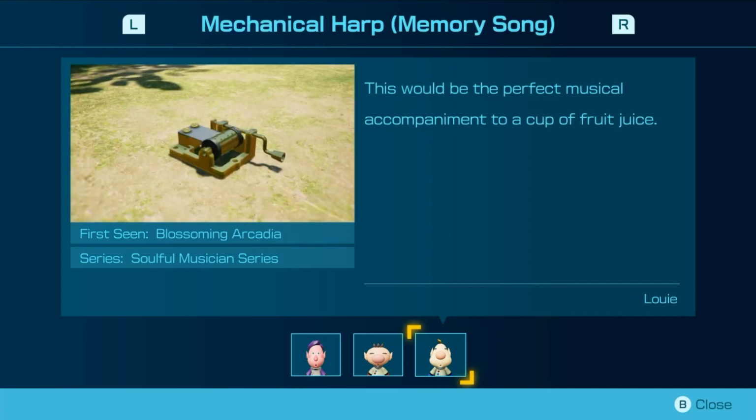This would be the perfect musical accompaniment to a cup of fruit juice. That's a nice reference right there.